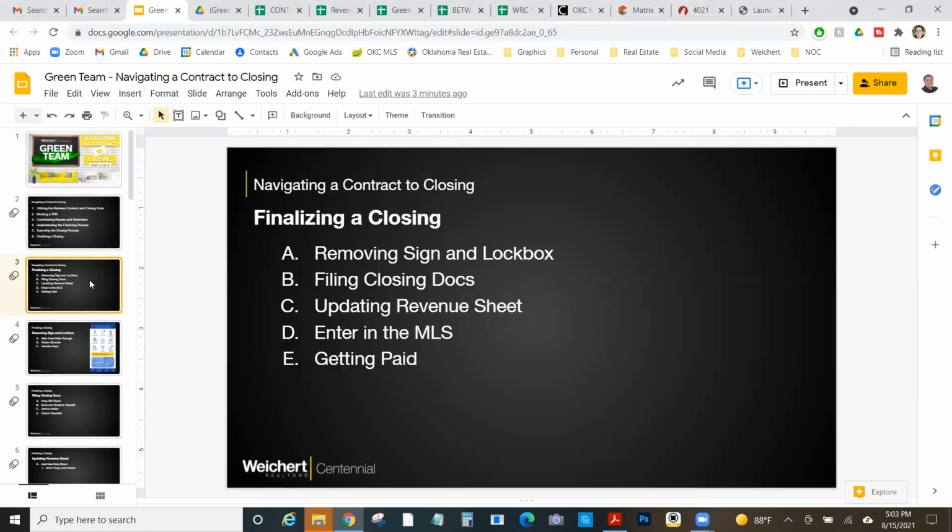And there are 5 parts here. First off, removing your sign and lockbox, filing your closing docs, then updating your revenue sheet, entering it in the MLS, and then getting paid. All right, so step 1.